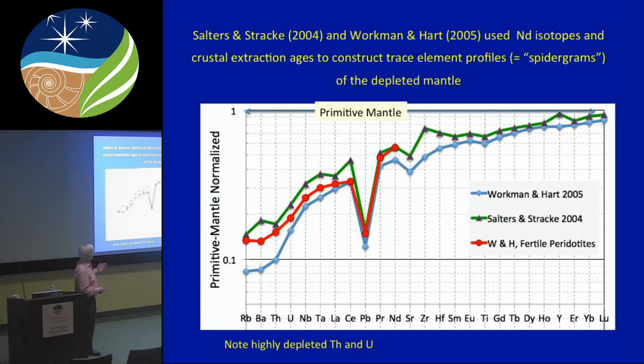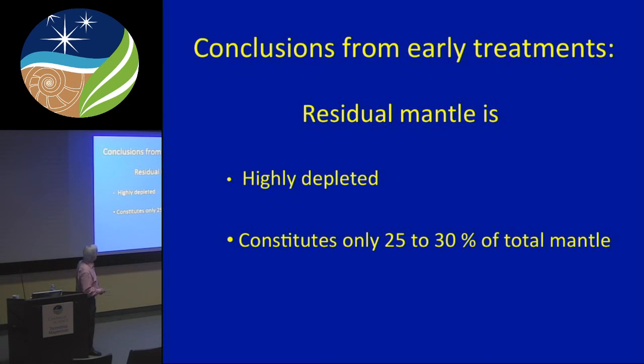And so these are the papers that are used by geophysicists and geochemists now when they want to model what the depleted mantle does. I didn't go into the detail, so I just showed you the result that this residual mantle is highly depleted. But another result is that it constitutes only 25 to about 30% of the total mantle.